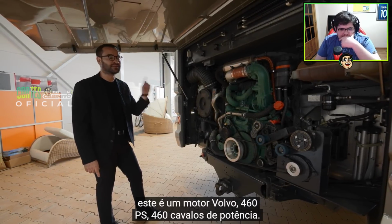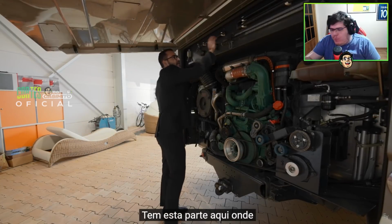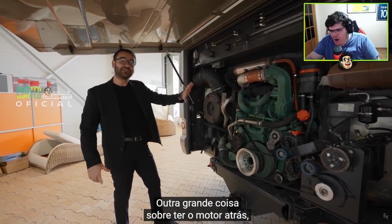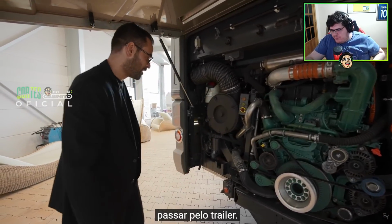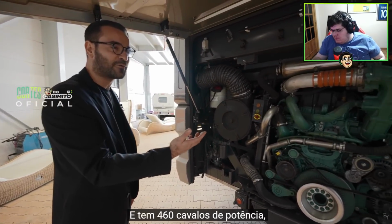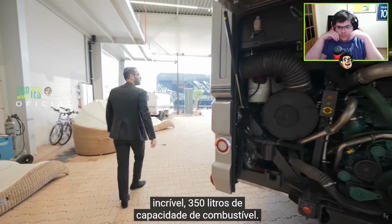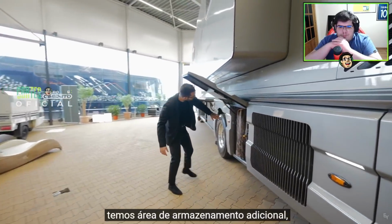Volvo engine, 460 PS, 460 horsepower. This section here where you have some of your tools nicely attached. Another great thing about having the engine on the back, easy to maintain. You don't have to go through the motorhome. And 460 horsepower, pretty amazing. 350 liter fuel capacity. Now, coming to this side of the vehicle, we have additional storage area, more outdoor furniture.